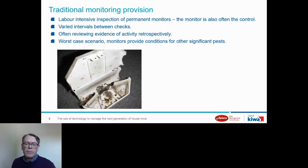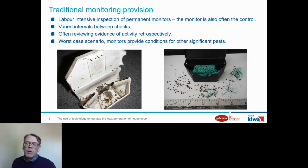Worst case scenario, if undiscovered or forgotten, mice on traps may provide conditions for blowflies, domestic beetles, or moths. And as shown in the second photo, bait blocks are just as popular with insect pests. In this example, there was a significant infestation of biscuit beetles in the bait block that had been long forgotten.